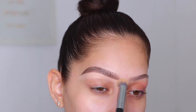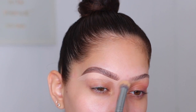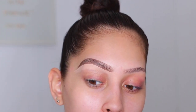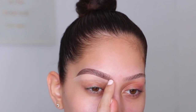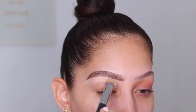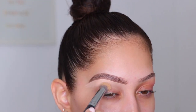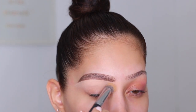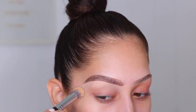And then I brush the rest up, and what this does is it actually helps to fade any harsh line right here in the front. That way we don't have those box brows and they look a little bit less structured right here. Then with the rest, nothing fancy. I'm just going to blend the rest down, because of course we're going to be using a concealer for our lids anyway, so everything will kind of just mesh together as one.